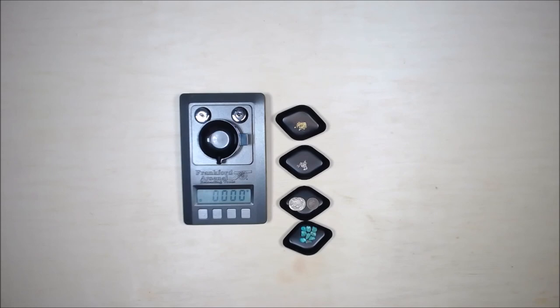Now with that in mind, for a beginner panner, I'm going to give this a medium. For an advanced panner, I'm going to give it an easy. And for an expert panner, I'm going to give it an easy as well.